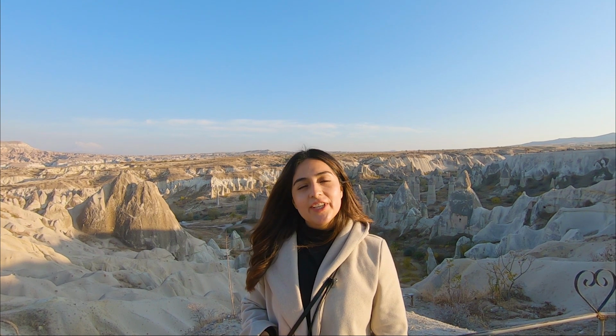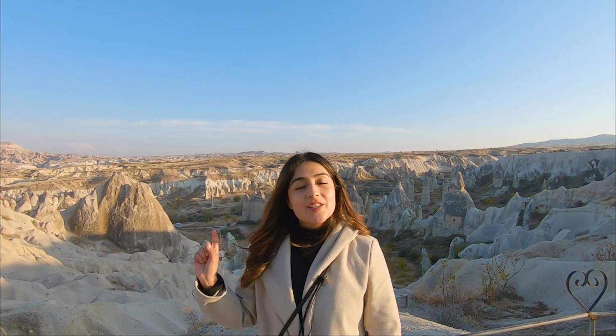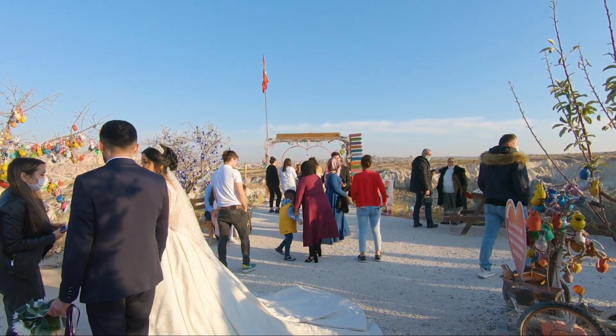This place is the famous Love Valley, and from here you can have beautiful views, especially during the sunset. As you can see behind me, we also have the famous fairy chimneys. But when you come to this place, it will be very, very crowded. It's a busy place, of course, because of the beautiful views it offers.